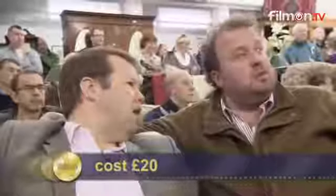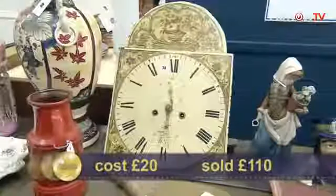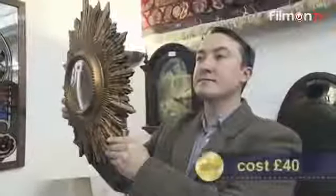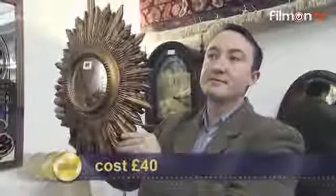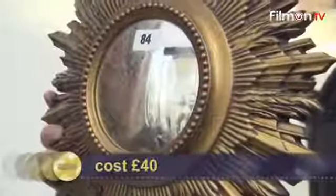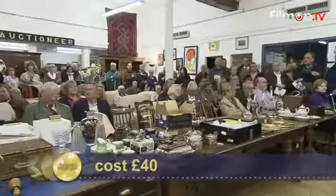Another timely lot now, as James's clock movement is up. £80 to start it, 80 in bid. £80 in bid at £80. 85, 95, 100. At £100. Brilliant. £100, 110. Nobody else now going on at 110. Brilliant. Good result. Time simply runs away with James as he widens his lead yet again.